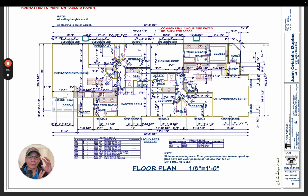I don't have to put a lot of effort into thinking about how many windows I should order or when I should order the windows. We already have the list there for us. So that makes it super, super easy.